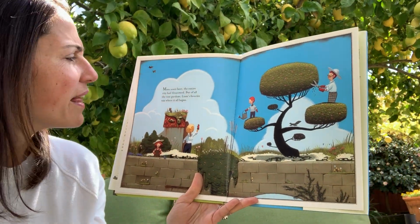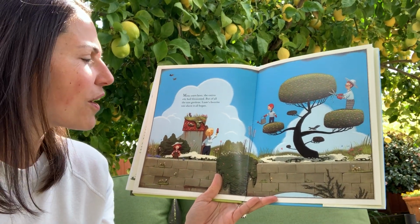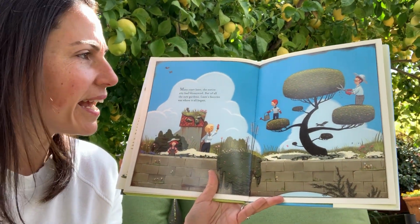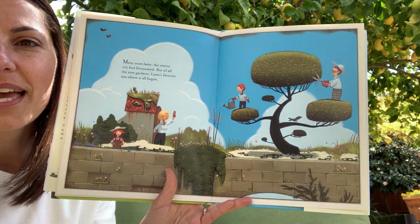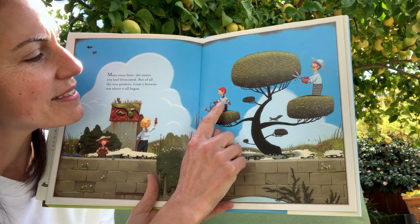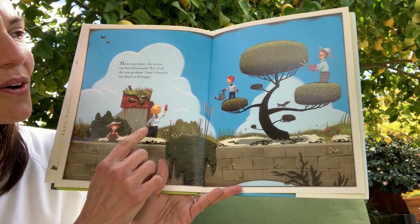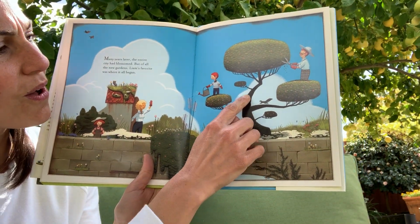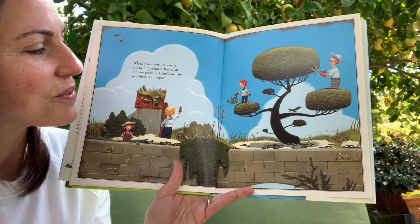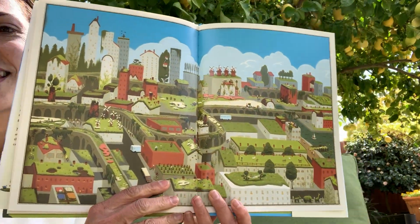Many years later, the entire city had blossomed. But of all the new gardens, Liam's favorite was where it all began. So this is many years later. There's Liam. He's older now. And I'm guessing this is Liam's son and his wife and his daughter, and they're all working together. Remember how small this little plant was in the beginning of the book? And look now, it's a big tree. The end.